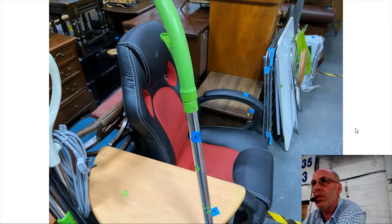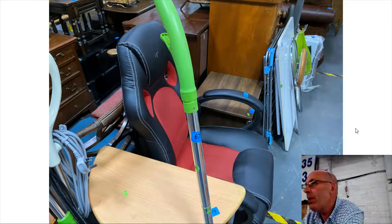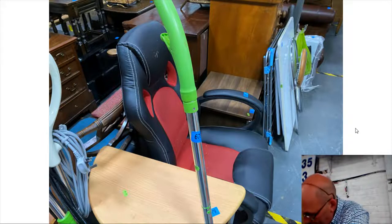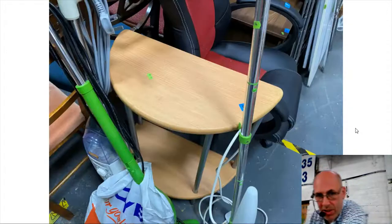Start me a couple of quid. Two on bid. Three anywhere. £3 anywhere on this one. Selling this one away then at £2. Same buyer takes that one. Lot number 679 is the half moon table.